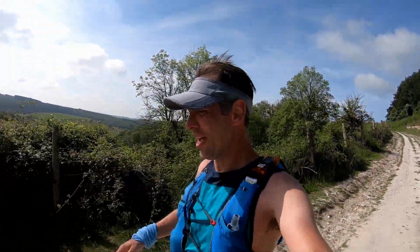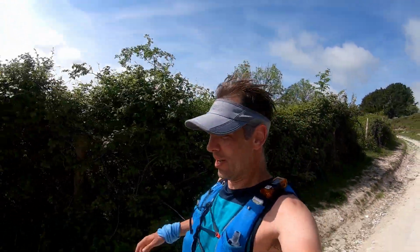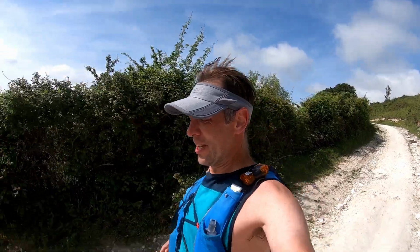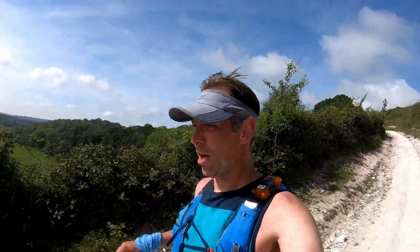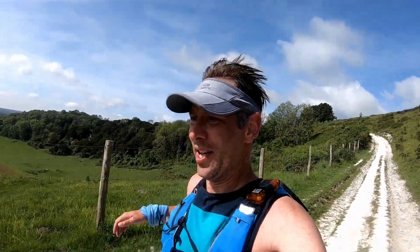That's 30 miles done in 4 hours 50 minutes. Starting to get really hot now. Exposed on the way down. Didn't have a very nice tailwind from the last checkpoint, so my stomach is arguing with me. And as I go down this hill, my knees are complaining as well. But it is what it is, and we'll find a way to get through it and plow on.